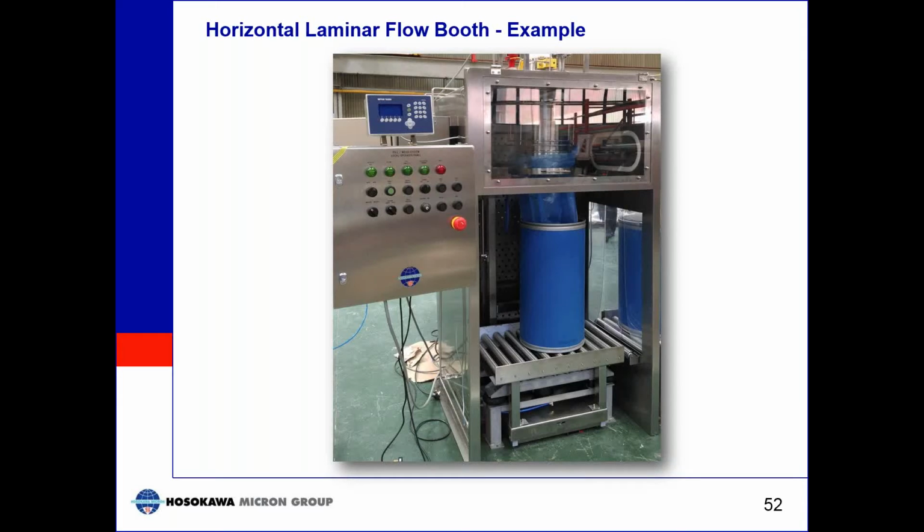A back-weighted frame onto the weigh scale complete with roller track, with a vibratory table shown here straddling the weigh scale, and this system is typical for a chemical application.